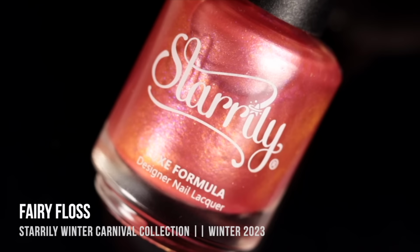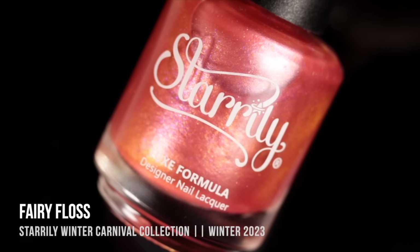Next up, we actually have another Starly. This one is very new to my collection. This one is called Fairy Floss. I actually just recently reviewed this in their Winter Carnival 2023 collection, and I instantly fell in love.